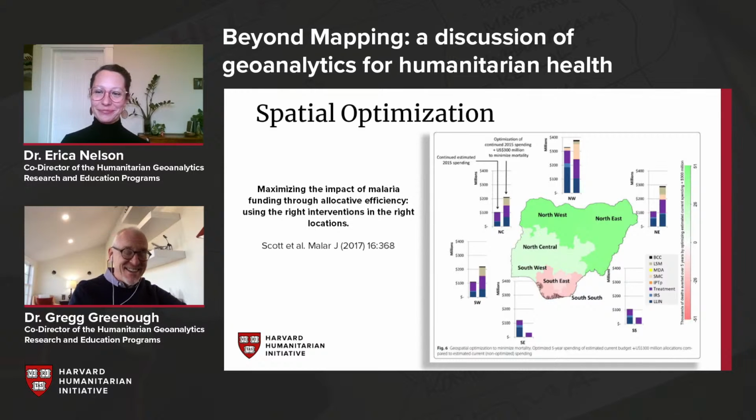There's a lot of geospatial data out there now, and I think the younger generation is pretty facile with it, and they're also very interested in humanitarian work. So I think bringing those two together has been my experience teaching students here at the Harvard School of Public Health. That's been the case, and I think that's probably true at other schools of public health as well.